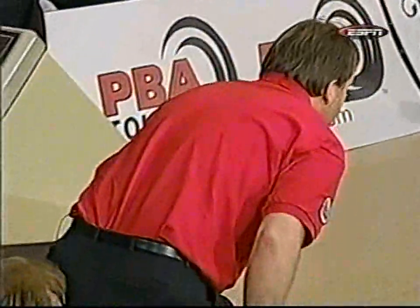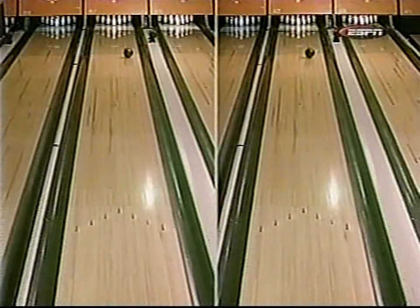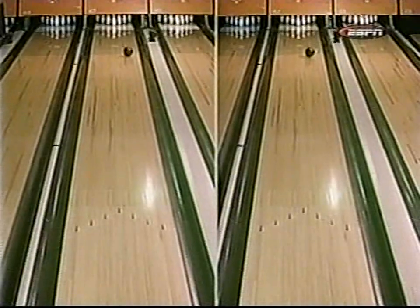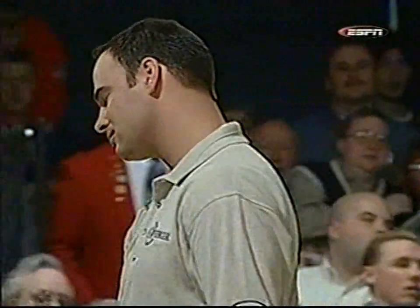Terrific action befitting the first major of the PBA season. We're at Southwick Lanes, Toledo, Ohio. Jeff Lizzi matched up in a dandy against Walter Ray Williams. Darryl, Jeff Lizzi's ball going much further to the right than Walter Ray's. Notice that his ball's out around the 10th board. Walter Ray's about the 13th, 14th board. And it just didn't bite.